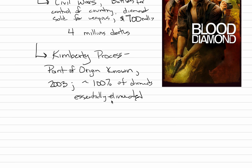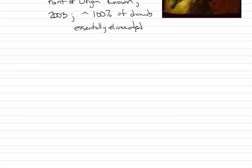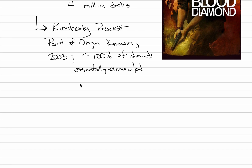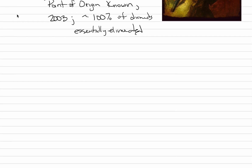Now, of course, there's still high grading and smuggling going on and people forging point of origin documents, but this has gone a lot of the way towards solving the blood diamond problem. Now, there's two more economic things I think to discuss. One is going to be melee, and the other is the rise of synthetics. So let's go to which room we're on. Capital E is next. E is going to be melee and the India cutting houses.